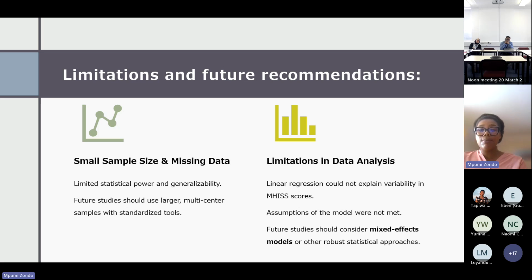The linear regression model was also unable to explain the heterogeneity in the overall severity scores, and the data did not meet the assumptions of the model. Future studies should consider the use of more sophisticated, robust models, such as mixed effects models.